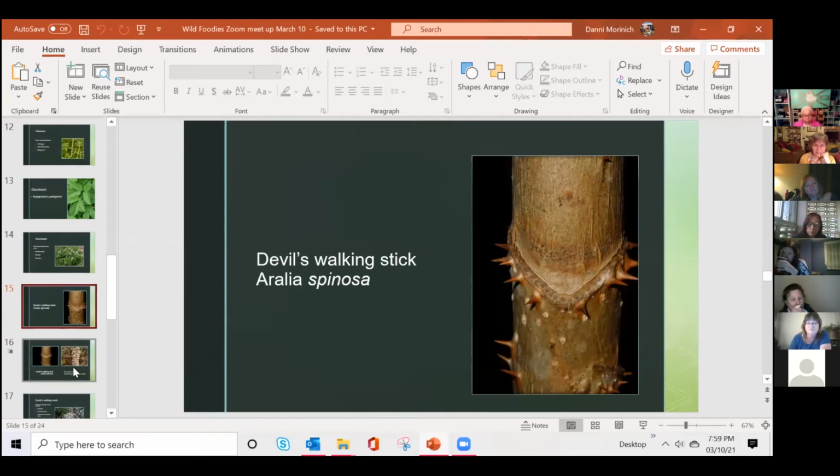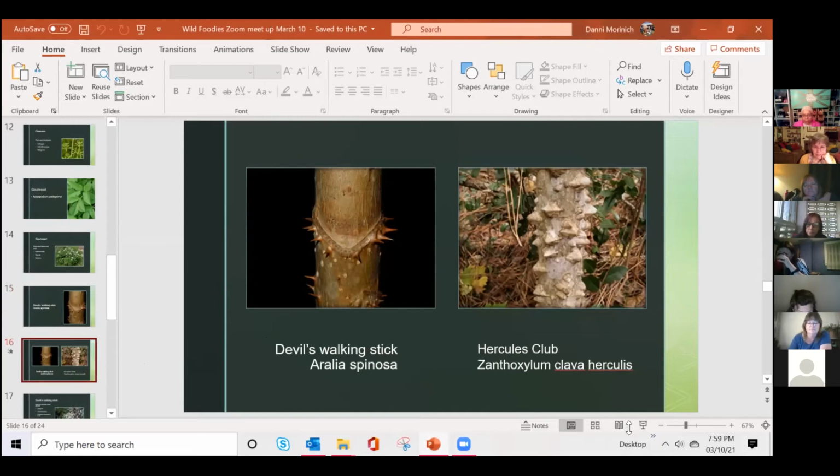When you see them together, you can see that devil's walking stick, or Aralia spinosa, has more actual spiky projectiles. When you look at Xanthoxylum clava-herculis, the projectiles are more corky and triangular, as opposed to really jagged, spiny ones that look like they're going to hurt you. They almost look like teeth.